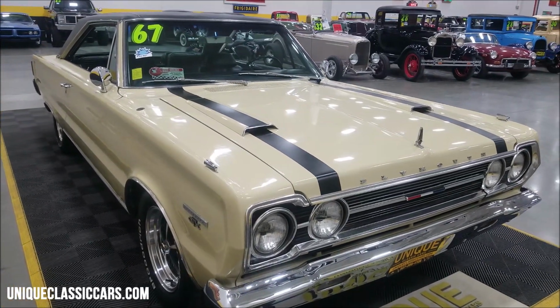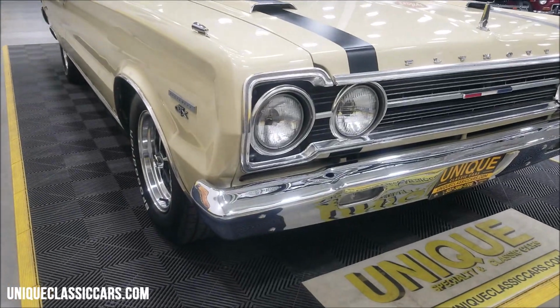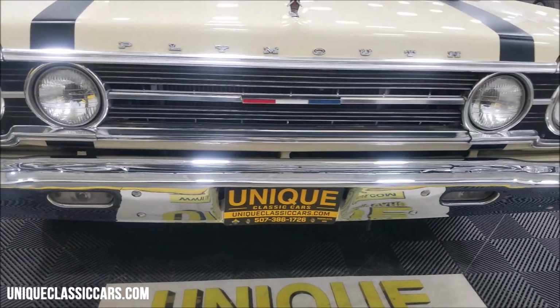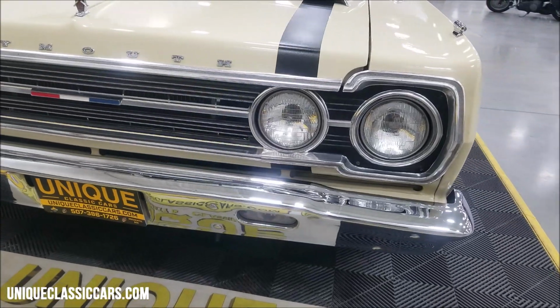There is a broadcast sheet on this car that you can see with the still pictures, and we'll get to that in a little bit too. Let you take a look at this front end. So you can see the chrome and the bumper condition of that. Nice reflection coming off there. Looks like it may have been re-chromed along the line.